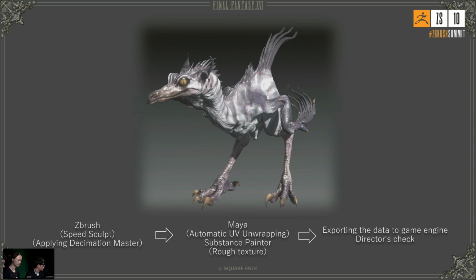As a result, we would see the mock-up model move inside the game engine. And since we can show the moving mock-up model to the director, we are able to clearly share our visions as 3D artists and also receive clear feedback from the director.